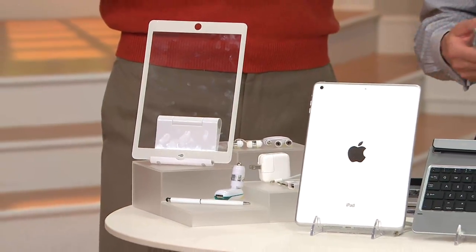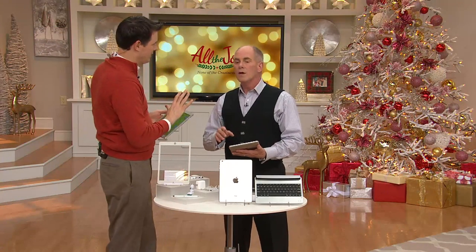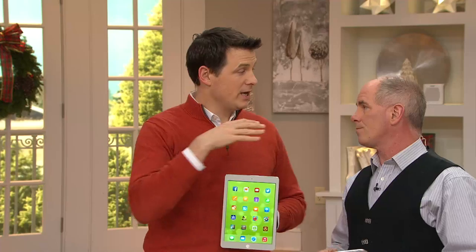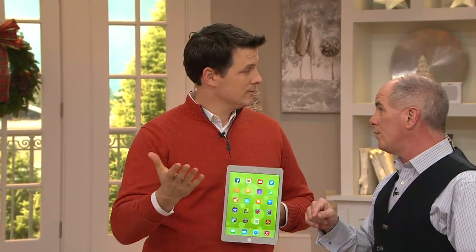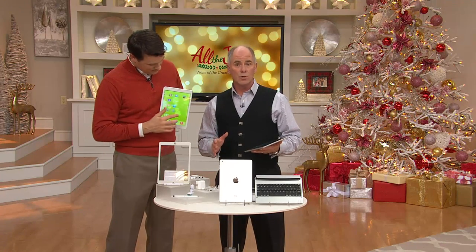And the nice thing is you don't necessarily have to be connected to be able to enjoy the device. A lot of people think, if I'm in the car, I can't use my iPad. If you're in the car, you can't connect to the internet. You can't connect to Facebook or email. But if you downloaded books or movies or games, all that stuff you play with lives on the device. Sure. Yes. And you've got 16 gigs of memory to work with.